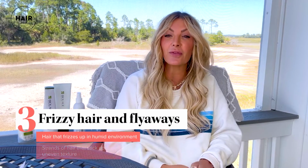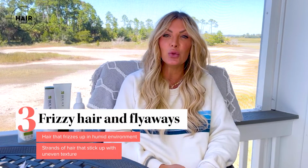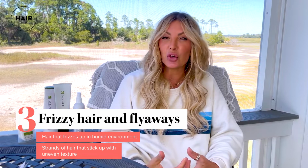Another sign of damage can be tangles in your hair. If you have long hair and it is now abnormally tangling through your mid-lengths and ends, this could mean that you're really lacking moisture. A third sign of damage would be frizz or flyaways. If you are going out into a humid environment and all of a sudden your hair is getting incredibly frizzy, it's screaming for moisture.